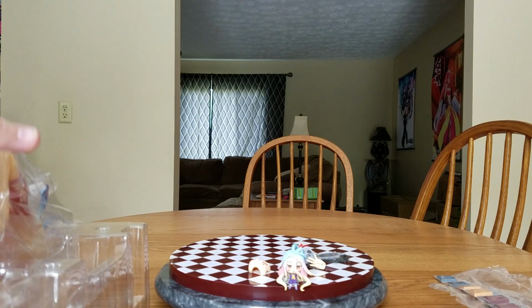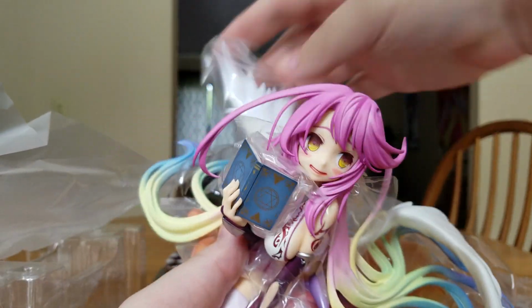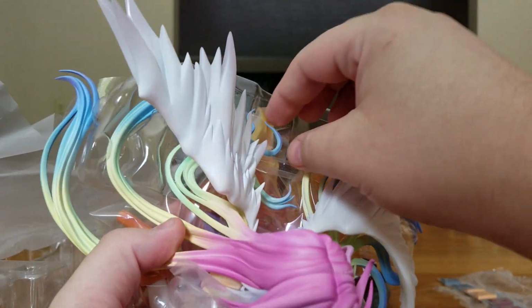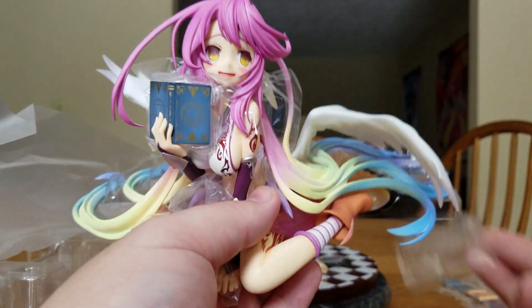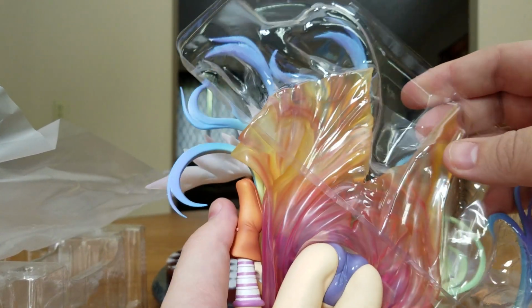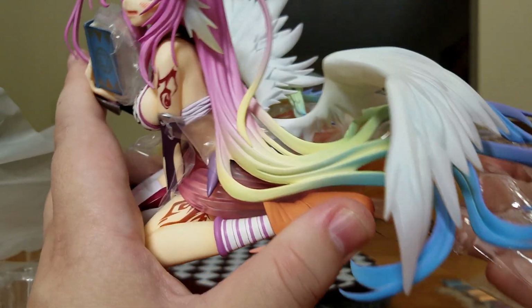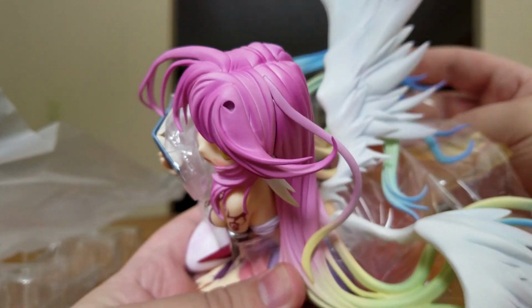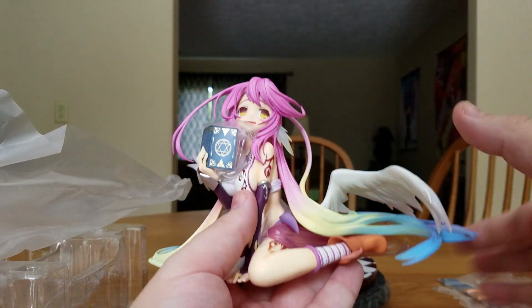And now, the Flugel herself, we have Jibril. She is wrapped in lots of plastic. She has a little plastic blister on the bottom as well. Let's see. Pull it off of her feet first, in her hand. There's another piece. There is a lot of plastic on this figure. Just trying to figure out how to get the blister piece off without breaking anything. So it's kind of clipped onto her hair and her wing, or dress, I should say. There is a lot of plastic on her.